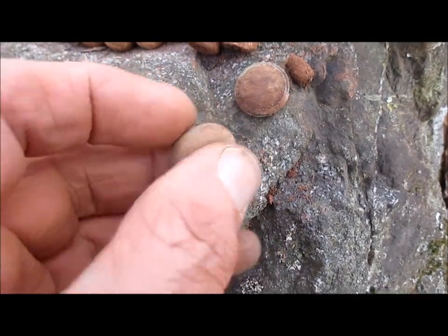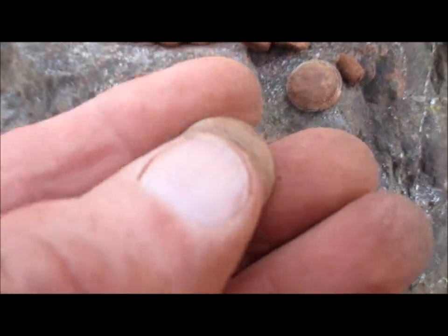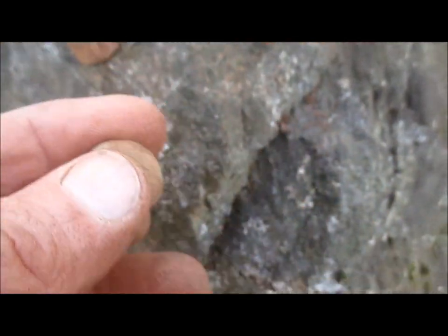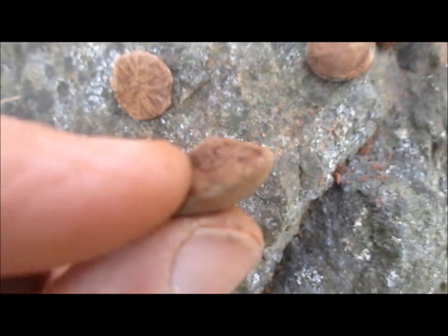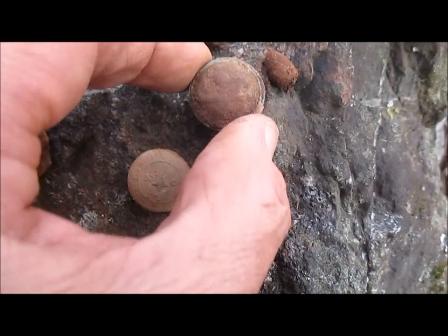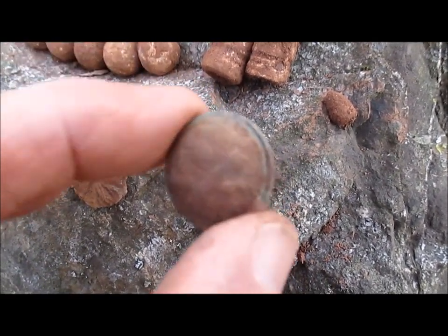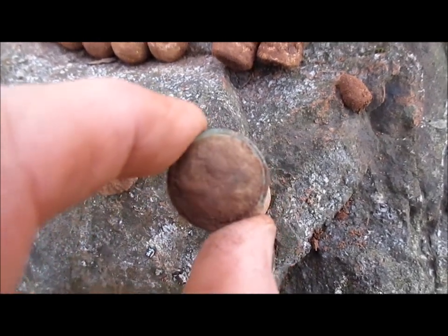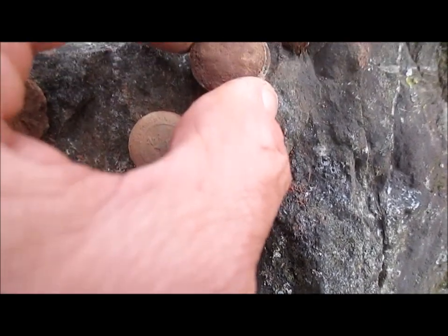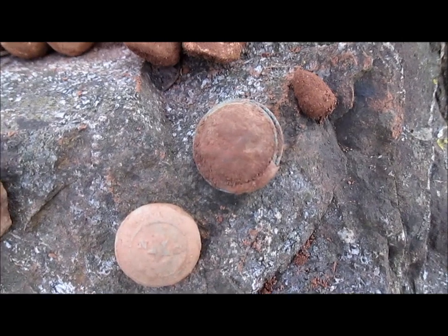And of course, the prize of the day, Hillsborough, North Carolina Military Academy. That was nice. Still has the shank. I haven't cleaned off the dirt yet. And this ordnance button, coat size. Nice also. The rim fell off when I was pulling it out of the ground. I've got part of the rim in my sack. So we'll see what we can do. Try to put it back together again. But it's still in relatively good shape.